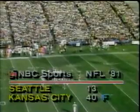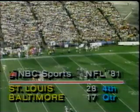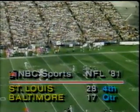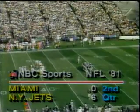We have some more scores in. Final, Kansas City defeating Seattle 40-13. They share the lead with Denver in that AFC West. St. Louis in the fourth quarter leading Baltimore 28-17. If they win, then Baltimore will have their 11th loss in a row. And the Jets still leading Miami 6-0 now in the second quarter.